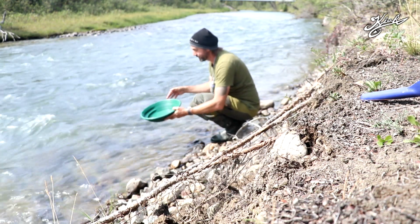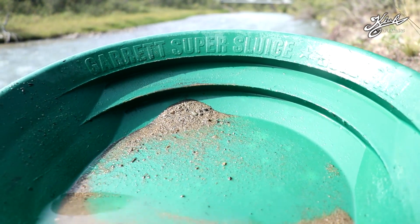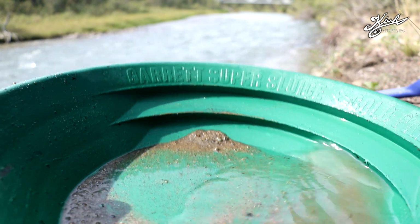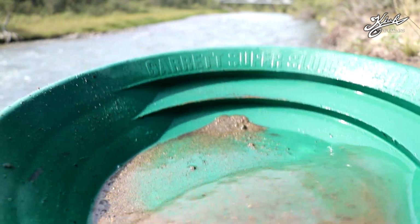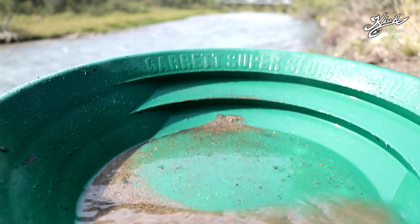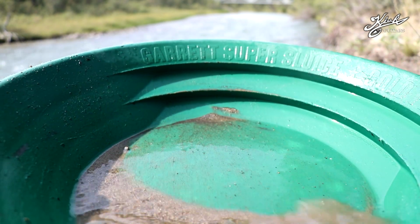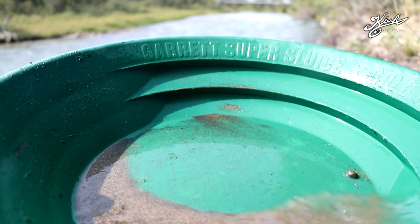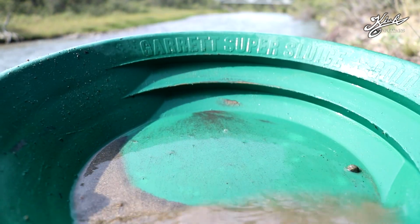All right, let's see if there's anything in this pan. How bright is that? That's good. Good, here we go. Let's see. So far, I don't see anything. Nothing yet, nothing yet. We don't see it until the very end anyway. Let's keep going. Yep, there's a piece of flour gold at the top.